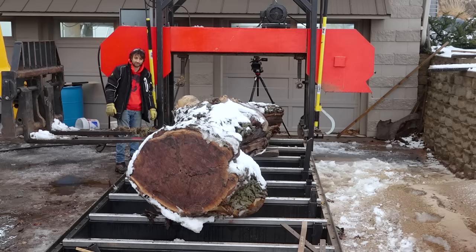Man, why don't you move the water closer? Shut your mouth. This one's been out in the rain already.